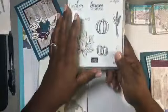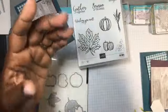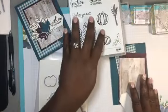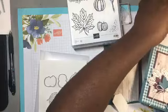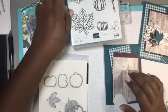After the replay, I'll make sure that I put all the measurements there. So you guys, if you want to remake this card, let's move some stuff around.